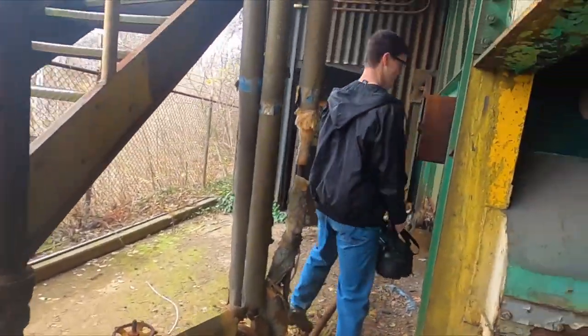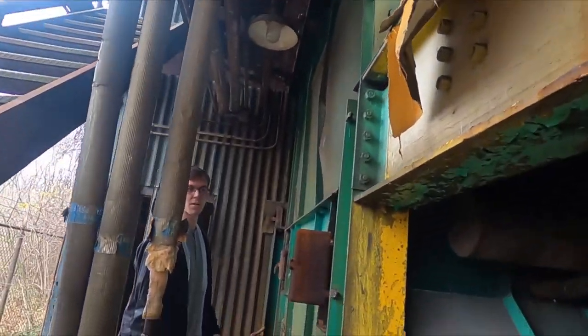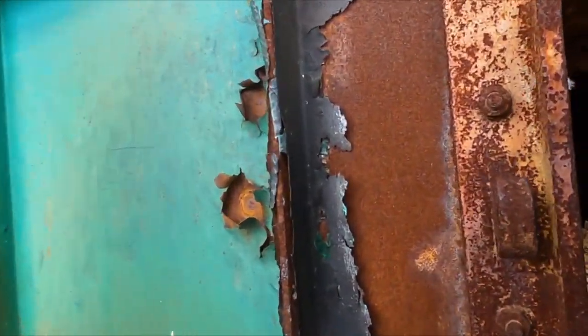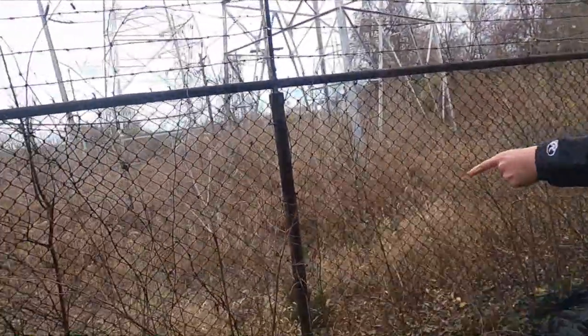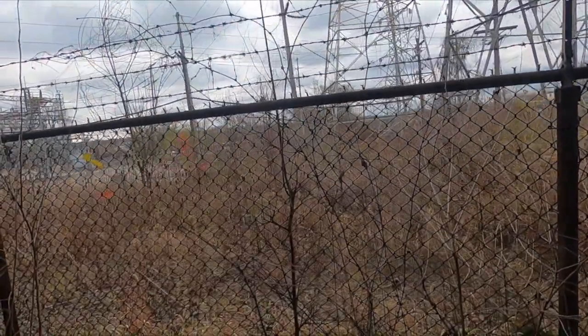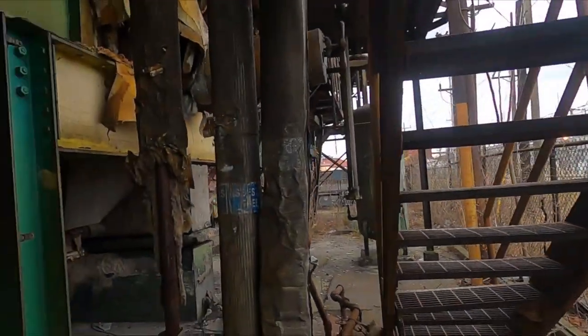I almost hit my head there. Yeah, so right here, this is the back end of the boiler. Back end of the boiler? This is why I wanted to go through the gate, because there's a deer. Look at that. Yeah. So you can approach it from the back end, right? But then you gotta get over the farm market.